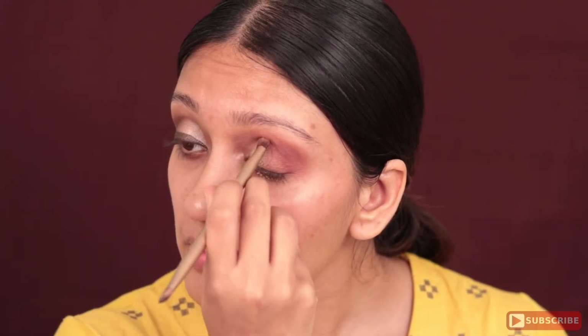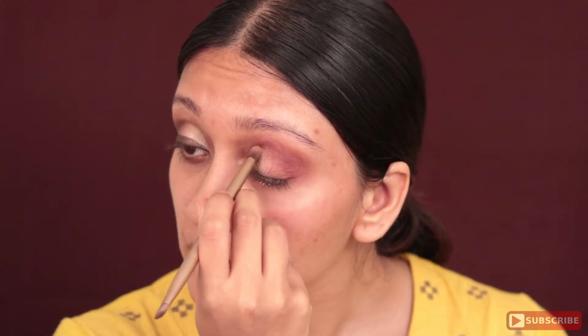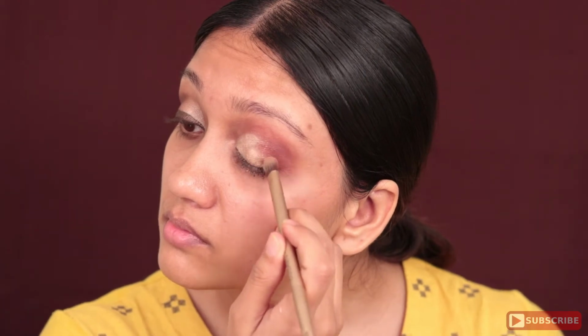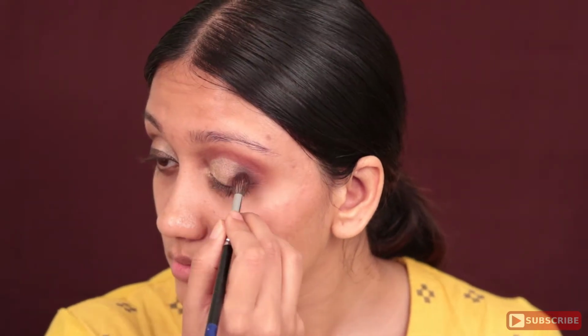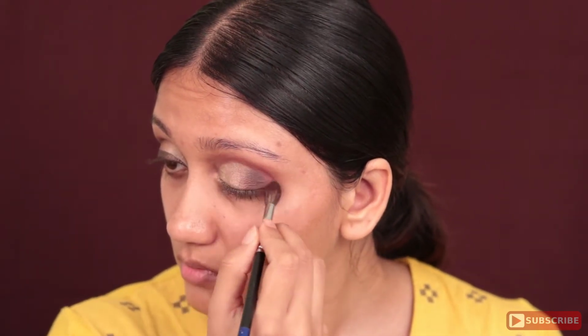Next, I'm taking Prime Vera, which is a nice golden shade. It's not very yellowy gold, but it's a really nice gold, and I'm going to apply that till about 3/4 of my eye. Now, I am going to smoke the eye out, but she does have not technically exactly a smoky eye, but it is pretty smoked out just to give the effect of a nice contoured eye. So I'm using Cypress Umber in the outer part of the V. Not very dark, nothing too much. Just a little smoked out look, and I'm going to blend that out.